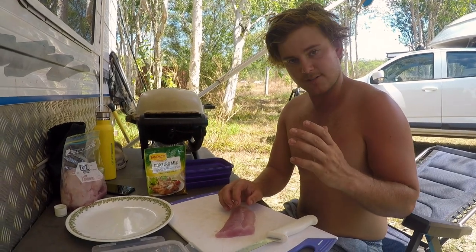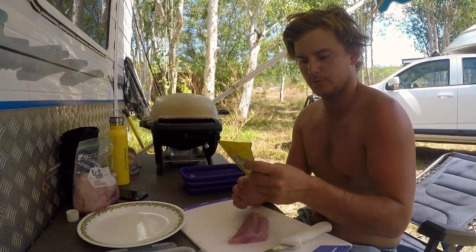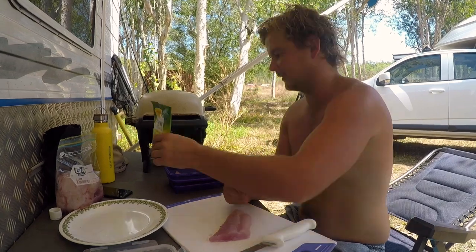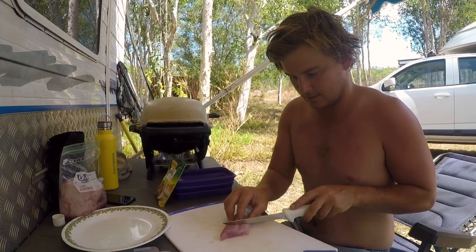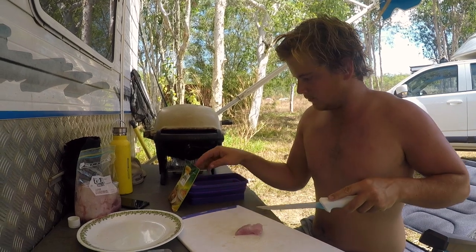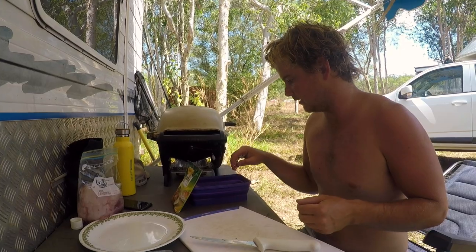Righto, this is lunch today. A bit of Kate's tusk fish that she caught before. We filleted it earlier on, and all we're doing is putting a bit of this coating mix on it, cutting it up into little bite-sized pieces. Got the barbie going at the moment, so something like that, straight in. This is just one side of the fish. We'll throw a few bits of greens on the plate as well, a bit of lettuce, something like that.